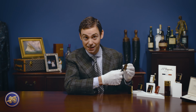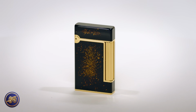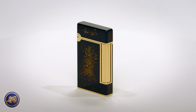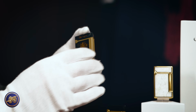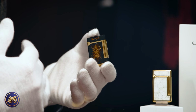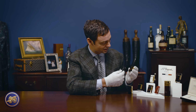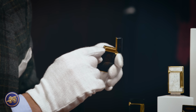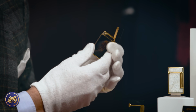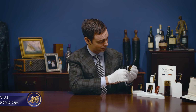When I showed this particular example to Johann at Dupont, he was very impressed, noting how difficult of a lacquering technique it is to lacquer across the edges of the lighter itself. It is slightly smaller as part of this LD series than your standard Line 2 from today's collection, but that, in my opinion, is one of the elements that adds to the elegance of this. Again, it has that angled nozzle. This traditionally would have been used just for pipes. This is an absolutely stunning example of Dupont's craftsmanship and one that would honor any cigar.